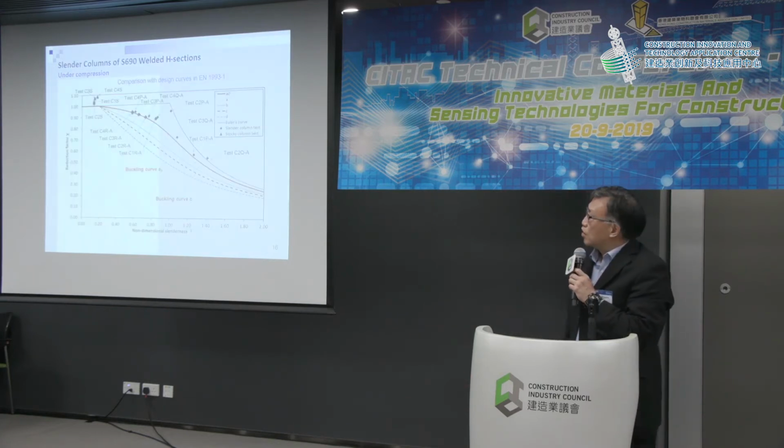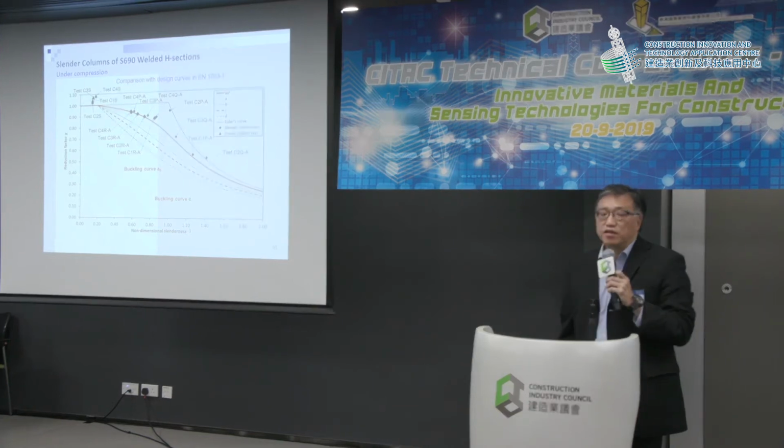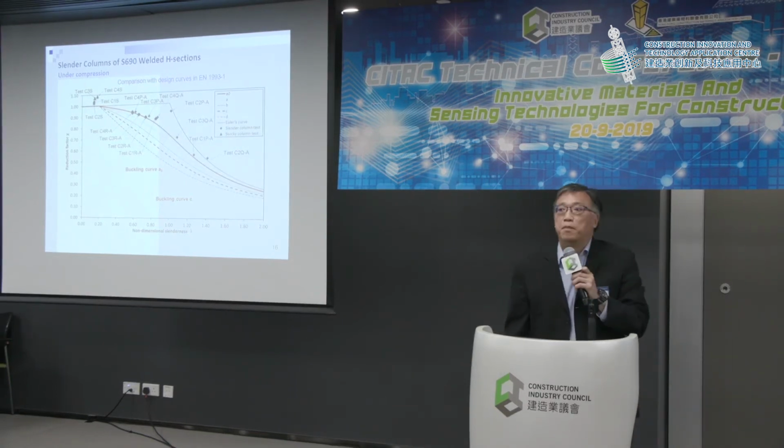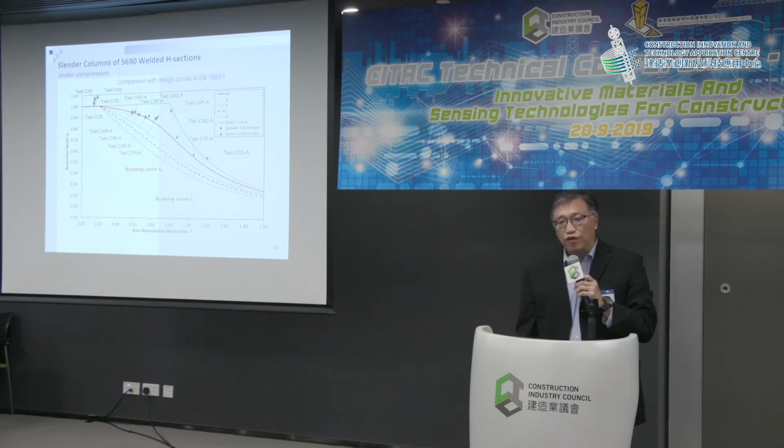Putting this into the Eurocode system, what we can say is that with different slenderness, looking at this axis, all these test specimens are able to perform better than the current design rule, which is curve C. So we got the test data here. We got the stocky column here. So it works very well.